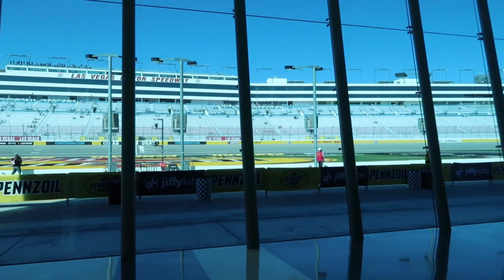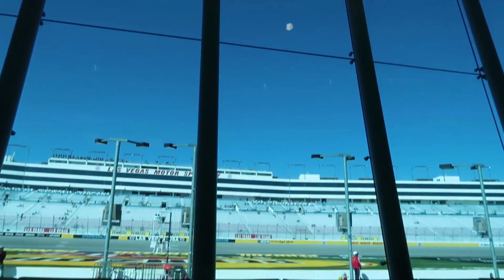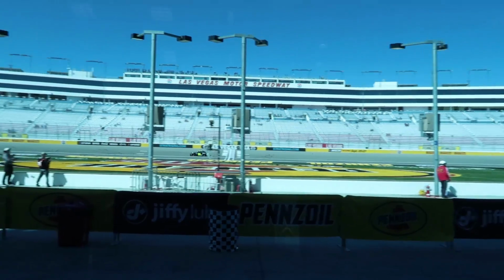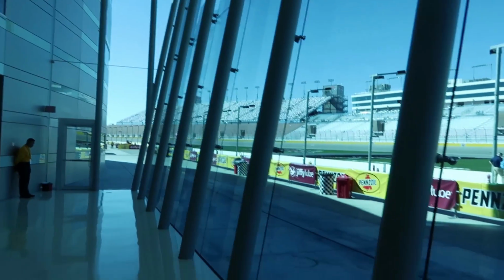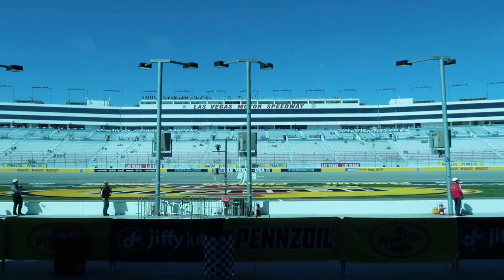Whoa, I just walked into the digital center, I guess. I think the media center's in here somewhere. They have this huge glass window looking right out onto the front straightaway. Look at that. Wow. It's pretty intense. I'm sure during the races this is pretty covered up by pit boxes and everything, but for now, cool view.